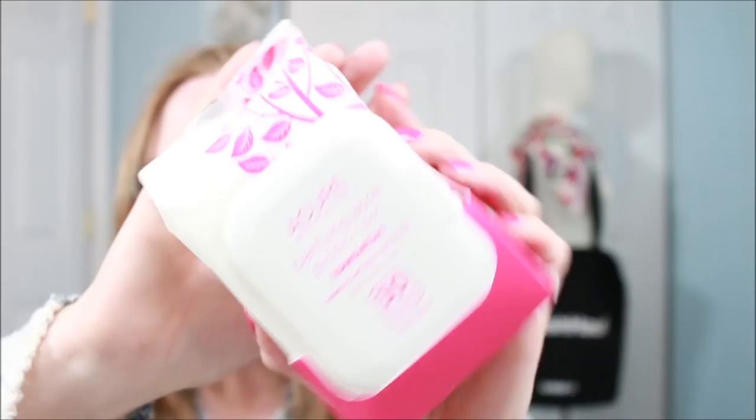But these are cotton rounds, so I use those all the time. I got these Acure Clarifying Acne Glycolic and Zinc Towelettes. There are 30 in there. So, again, 50 cents or a dollar.